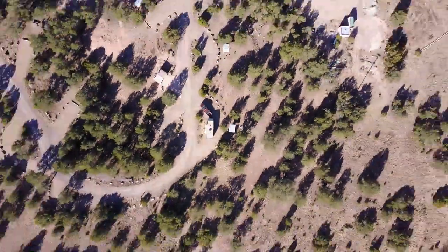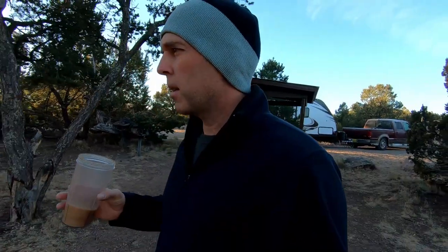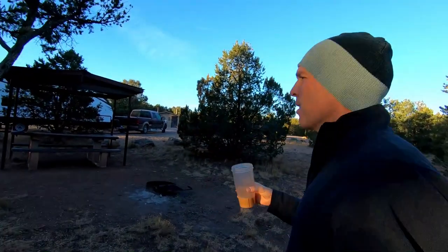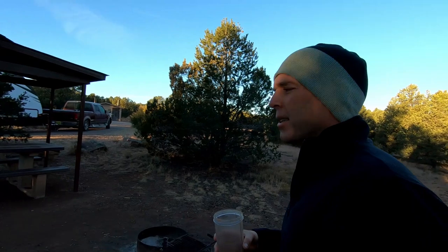So we're in Datil, New Mexico, D-A-T-I-L. And we have this entire recreational camp area to ourselves. There's nobody else here. There's not even a camp host. Everybody's abandoned this place for the winter, I guess. And yeah, we are solo. It's nice. We got a bench, in-ground fire pit. We got a restroom right across from us. There's about 20 spots here.